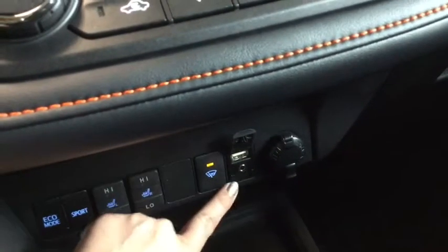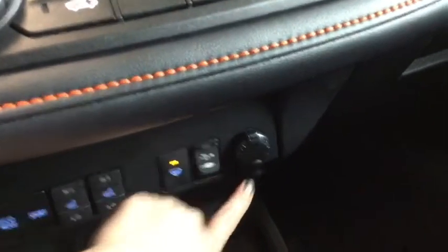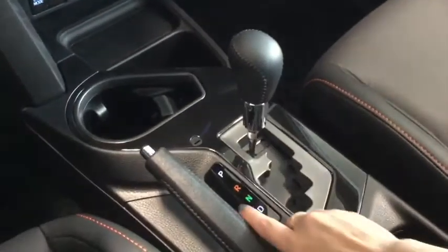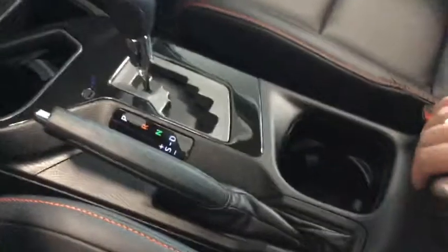And then you have your audio input and your USB just there. And then you have your 12-volt DC plug-in should there be other devices that you would like to charge as well. Moving a little bit further back from there, you do have your sport mode. Again, really fun to drive that way. You have a couple of cup holders here.